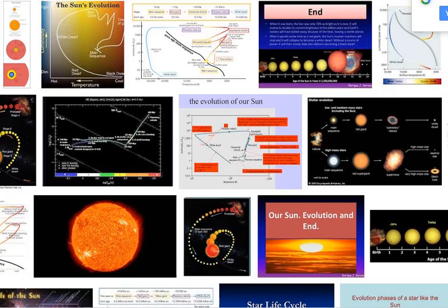A drop in temperature in a star can be seen in the change of the color of a star. Cooler stars are redder than hotter, bluer stars. Thus, at this stage of its life, the Sun will be called a red giant.